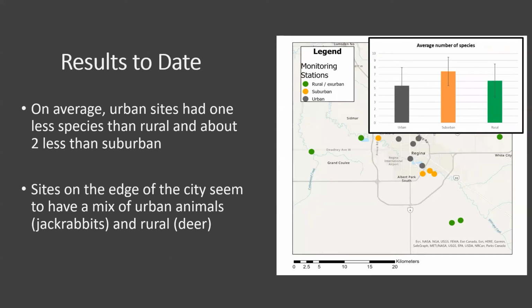So right now, this is just data from a couple early monitoring periods. On average, our urban sites had about 2 fewer species than the suburban sites and about 1 fewer species than the rural sites. So those suburban areas seem to be kind of a good mix of some tree cover for some of the smaller species, and then some of the larger species like deer are moving in and out of the city to access forage in the cropland. Then they're moving back into the city for cover. So kind of some interesting results that are just kind of starting to roll in.